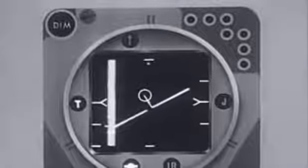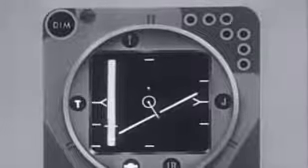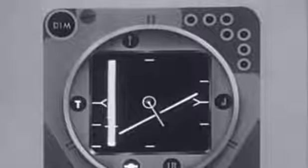Pull up toward the target until the fine steering dot is centered in the course steering circle. Be sure to keep the steering dot centered so that the missile can acquire the target. Listen for the change in missile tone that indicates missile IR lock-on. Then fire.